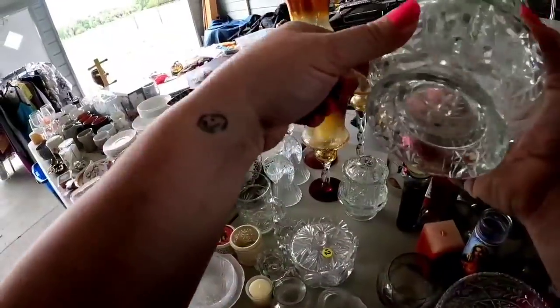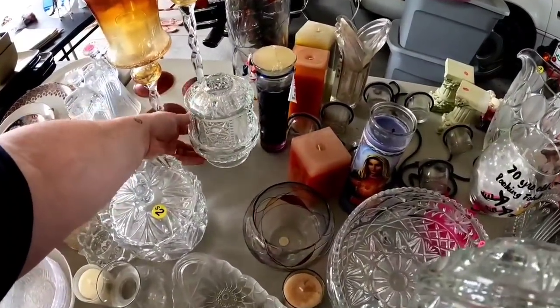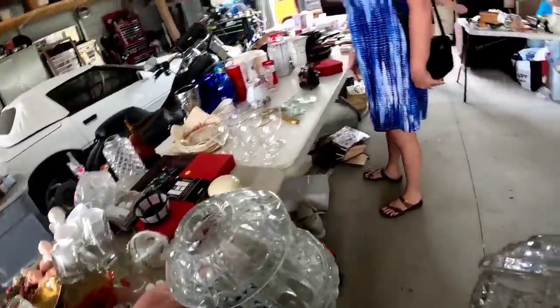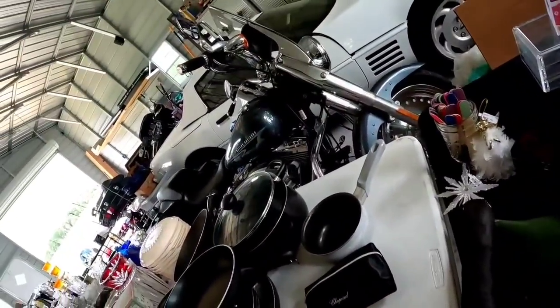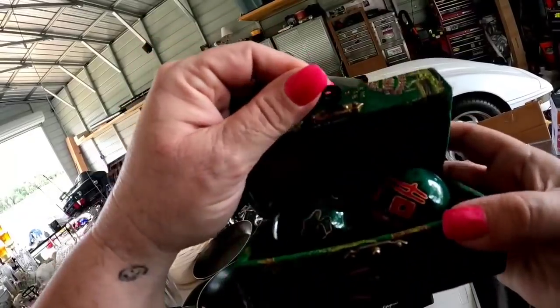Now, this is clear, but it's a really, really pretty fairy lamp. And I actually found out these are Indiana glass, and one of these has already sold for $14, and I only paid two. So that was a great sale, and it sold in under a day. Now, that jewelry box I did put back just because it was really plain brown and wasn't exciting to me.